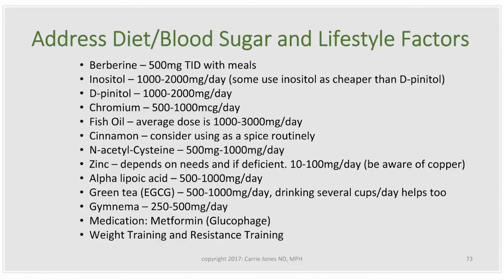So if you're trying to kill gut bugs, berberine can help with that and blood sugar. Inositol is one of my other super favorite ones. I know a lot of practitioners will use D-pentatol. I find inositol, just plain old inositol, cheaper and can be just as effective.